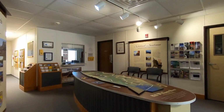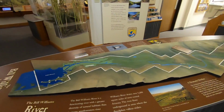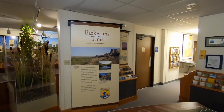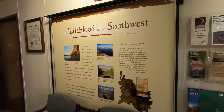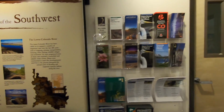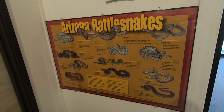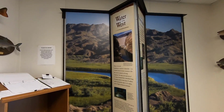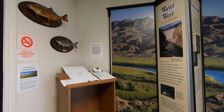Well, cool. This is kind of like a self-serve thing. There's a model of the refuge in the river. Very nice. I see brochures. Backwards in time. You know, when they built the dam, this displaced a lot of people that lived along the Colorado. Arizona rattlesnakes, eeks. No thanks. There it is. What a pretty place. Nice. Stop here. Check it out. It's all free.